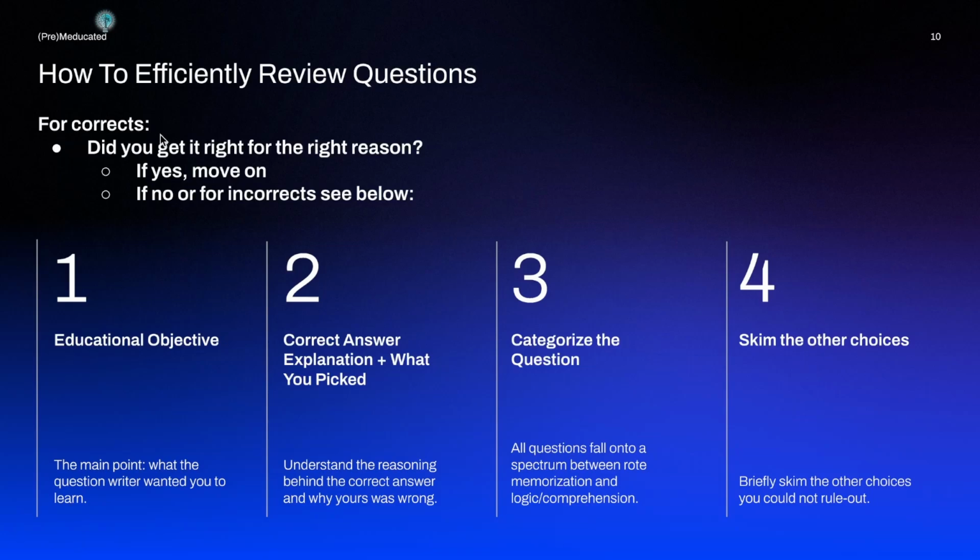So we're going to start right here for the corrects. Ask yourself, did you get it right for the right reason? We need to be as efficient and thorough as possible. It's a careful balancing act. So to maximize efficiency, if you got a question right for the right reason, move on. That's it. That's all you needed.